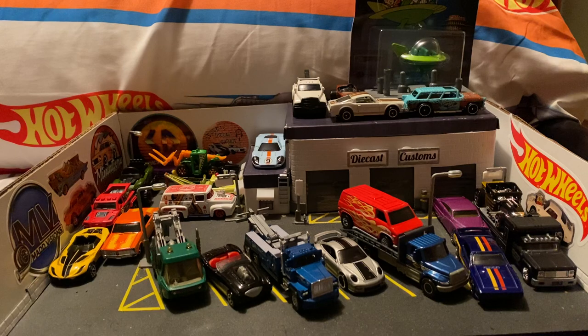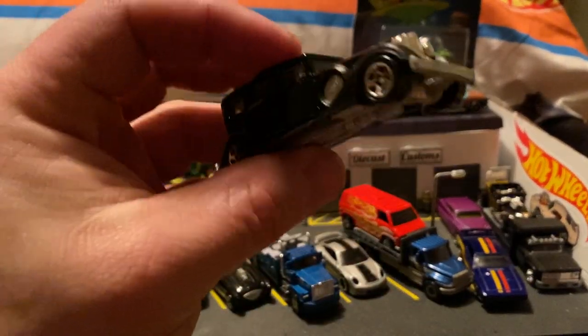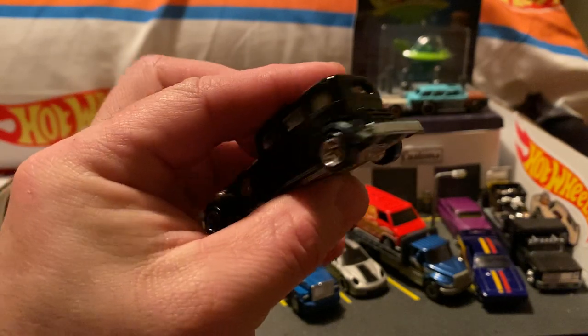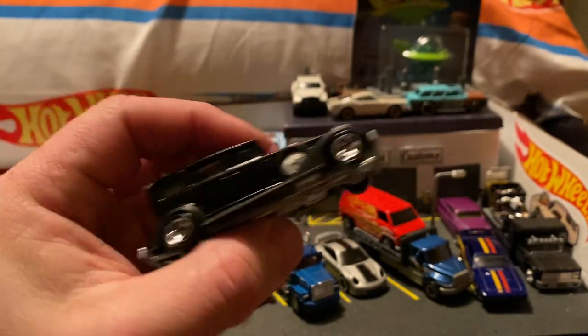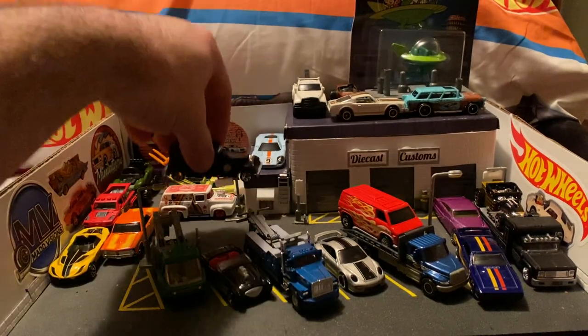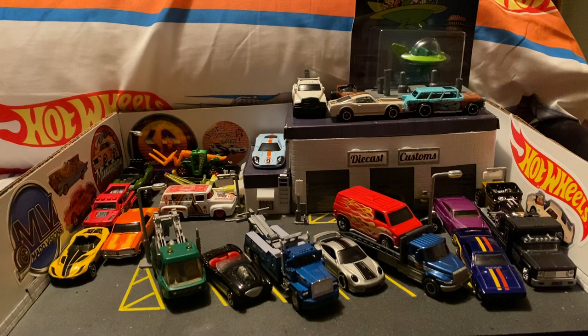And he sent me this classic Packard. This is a sweet, sweet car. I love this thing. Love the wheels, love the color. That car is just all around badass. There's no two ways about it.